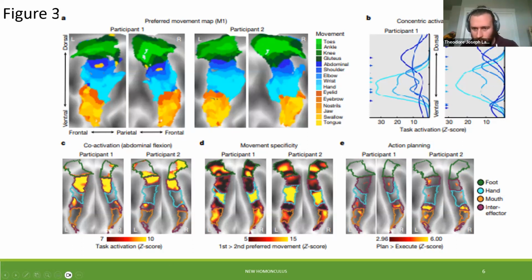Here, B is saying activation strengths for each movement was computed along a dorsal ventral axis. And so a 2-peak Gaussian curve was fitted to each movement activation. Fitted curve shows for movements of abdominal, shoulders, elbows, wrists, and hands. And so this is just showing that as you go from more ventral to dorsal, these peak activations really occur in specific areas.